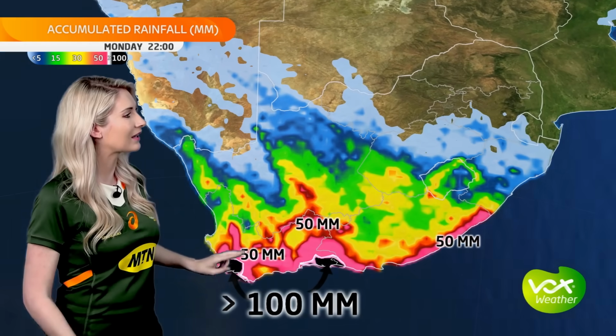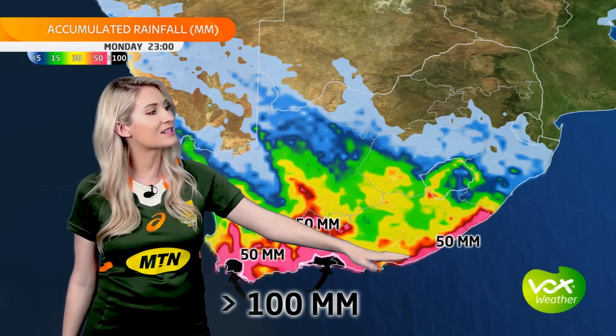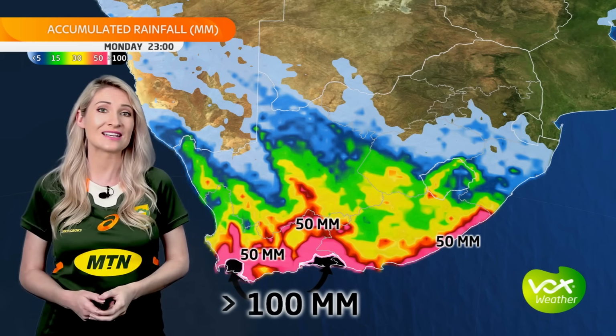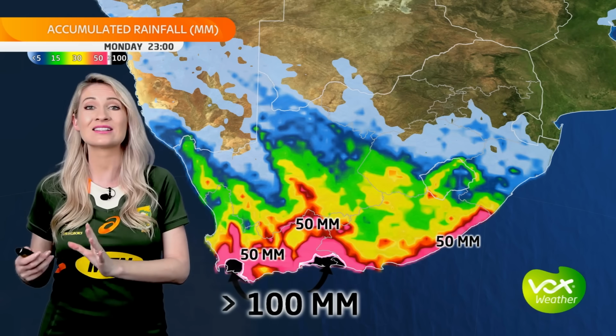If we take it all the way to Sunday night, we can see these pink spots picking up here in parts of the Western Cape. This includes the Karoo, the Southern Eastern Cape, and over the coast of the Eastern Cape. In those areas, more than 50 millimeters likely on Saturday until Sunday.